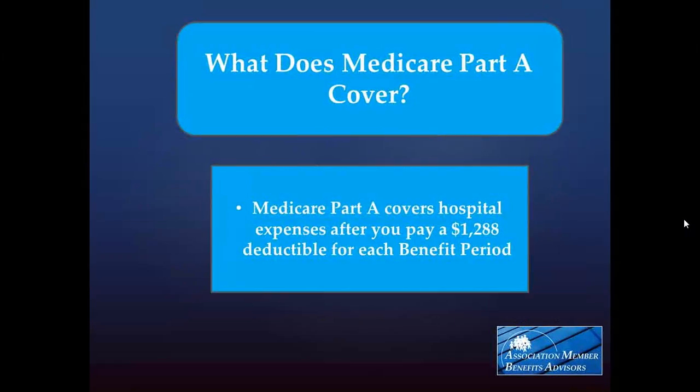What does Medicare Part A cover? Medicare Part A covers hospital expenses. You don't want to overthink Medicare Part A. All you really have to understand are the deductibles, because that's where our retirees are exposed to thousands of dollars each year just on hospital stays with their deductible. So Medicare Part A covers hospital expenses after you pay a $1,288 deductible for each benefit period.